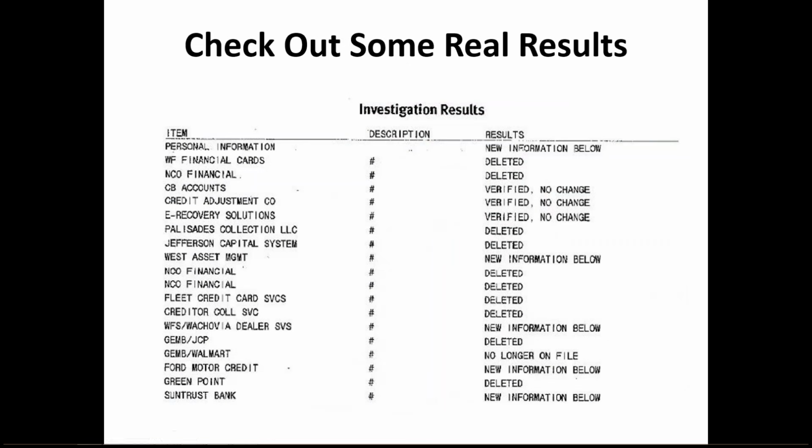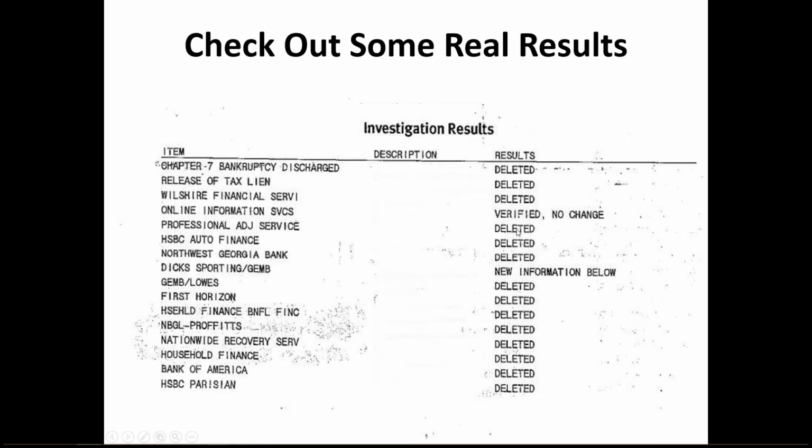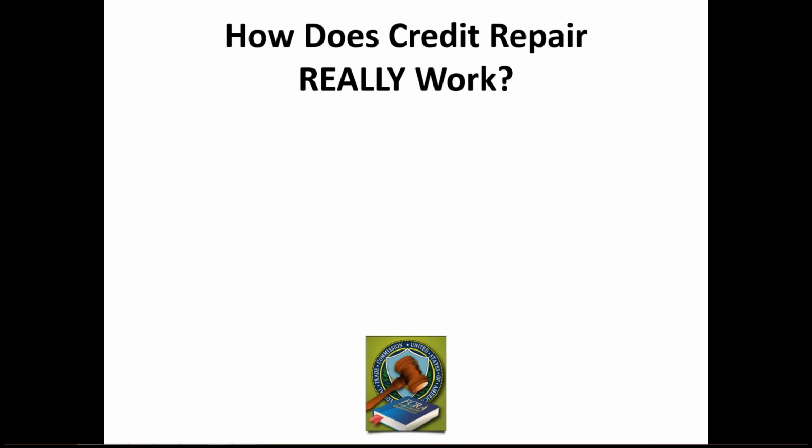Here's another one with a bunch of deletions. Again, pretty common, a lot of deletions, some that aren't deleted, and another. And again, I can go on and on for hours with these kind of results because I have thousands to show, but I just want to show you the effectiveness of credit repair. This is what results really look like once you nail down what I'm about to teach you over the next hour.